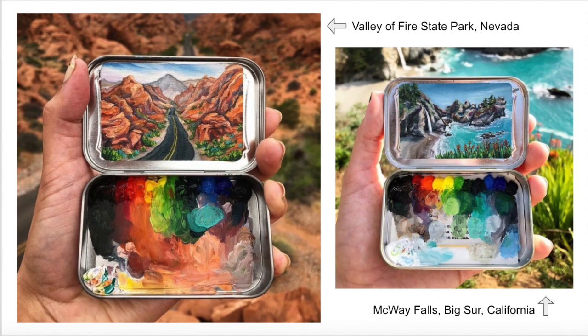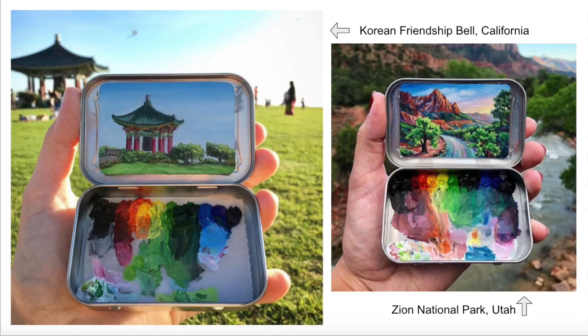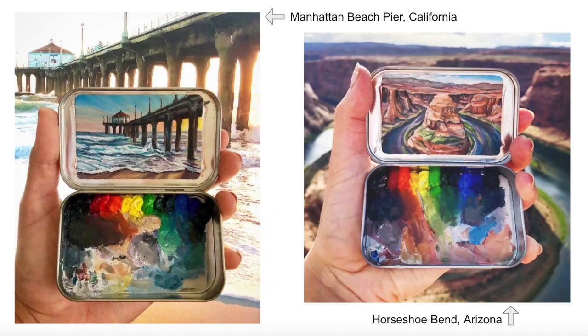Today we have another guest artist. It is going to be super fun and I can't wait to introduce you to her. Before I do though, I just wanted to remind you of some of her artwork that she's done from different parts of the United States. So, are you ready to meet our guest artist now? Let's go ahead and do it.